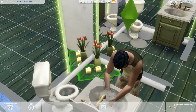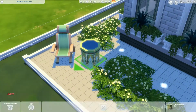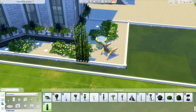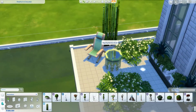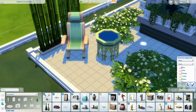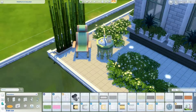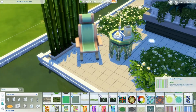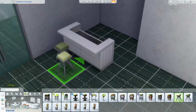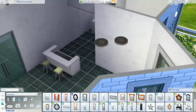It's also easier for me to play because I will surely use this build for the Not So Berry Legacy Challenge. I will put it on Windenburg Island so Nesmond can meet his ladies there. On the outside I'm adding a massage chair if your Sims want to have a foot or a hand massage outside, and I really like it. It looks so peaceful. Here there is the room with the bar.